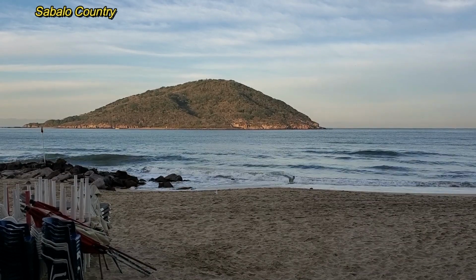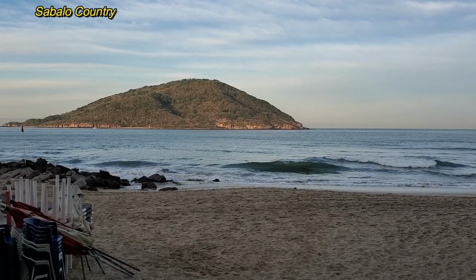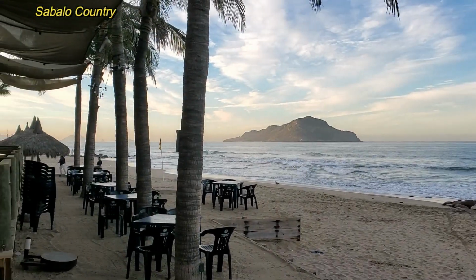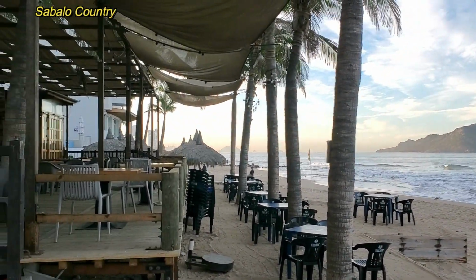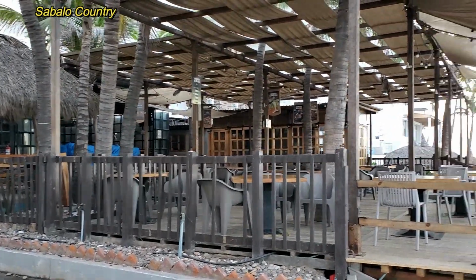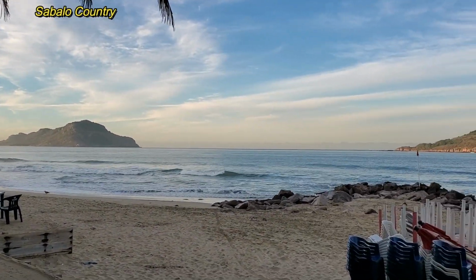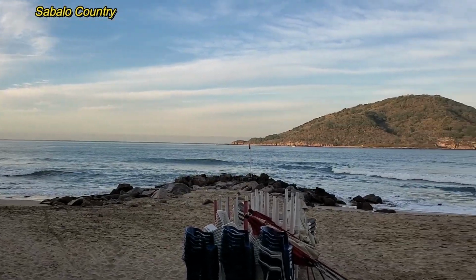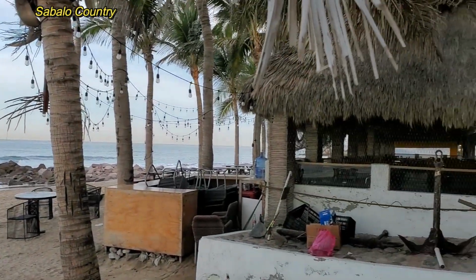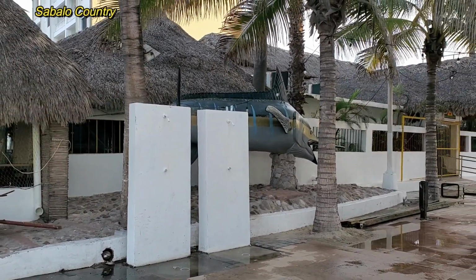I'm standing right now on one of our lovely beaches, right next to Diego's restaurant, which is a lovely place to come down and have breakfast or lunch and enjoy some cervezas, some live music, especially on Tuesday when they have Brewster's Beach Bash here. This is the beach access, and right across the way here is a nice seafood restaurant.